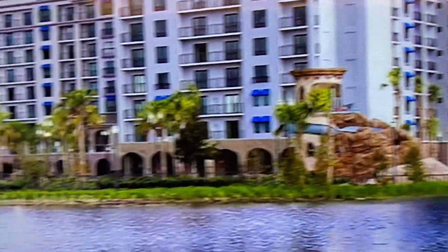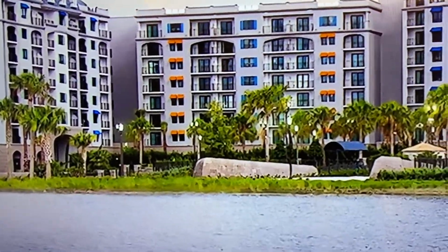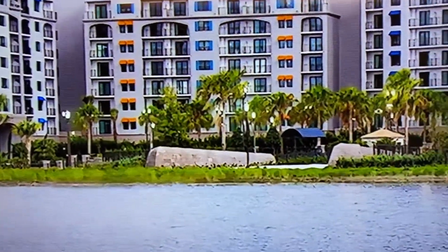Swim later, and that's where we are right now. This is where we're at right now in this area. I'll just show you.